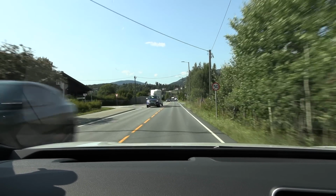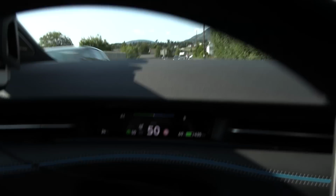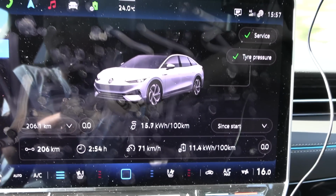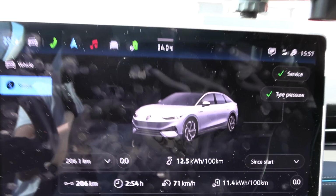We are now at Ringebu. I'm gonna have my first pee stop over here. And we are literally hypermiling in the 50 zone. Well, okay, so far so good. We have 114 watt-hour per kilometer. Wow, that is amazing, man.